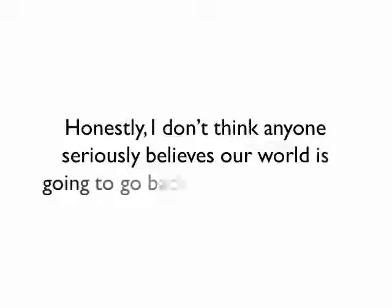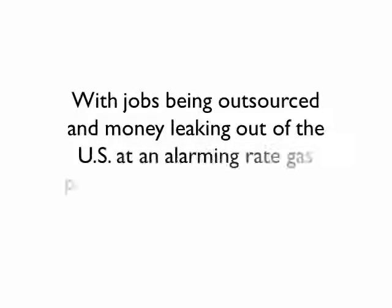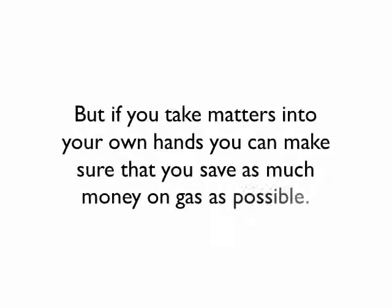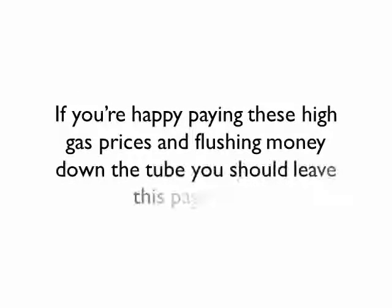Honestly, I don't think anyone seriously believes our world is going to go back to the way it was. With jobs being outsourced and money leaking out of the U.S. at an alarming rate, gas prices aren't going back down without a big change. But if you take matters into your own hands, you can make sure that you save as much money on gas as possible. So now it's time to make a decision. If you're happy paying these high gas prices and flushing money down the tube, you should leave this page now.